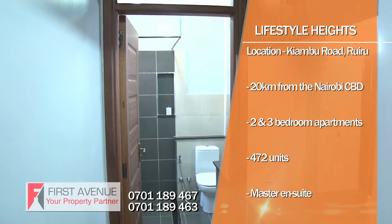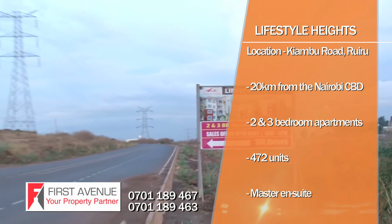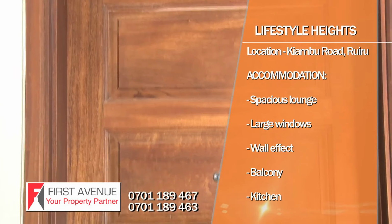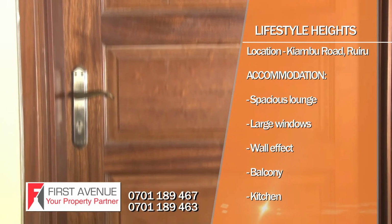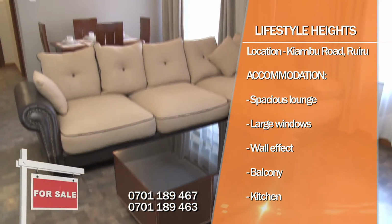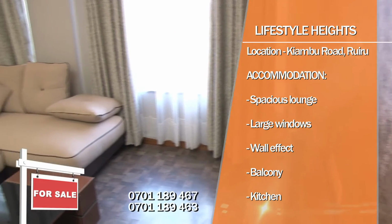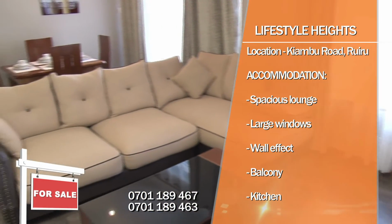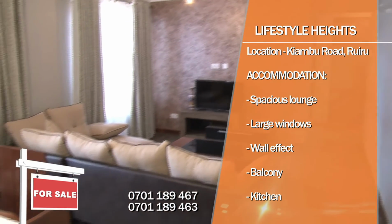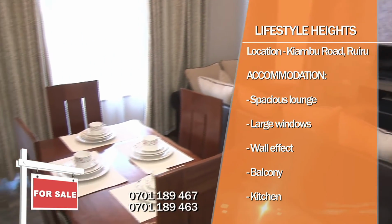It is conveniently located along Ruiru Kiambu Road, 20 kilometers from Nairobi CBD. Accommodation features include a hardwood mahogany door that invites you to a spacious lounge fitted with large windows to allow in natural light. The mid wall has a special effect, setting it apart from the other walls, making it unique.